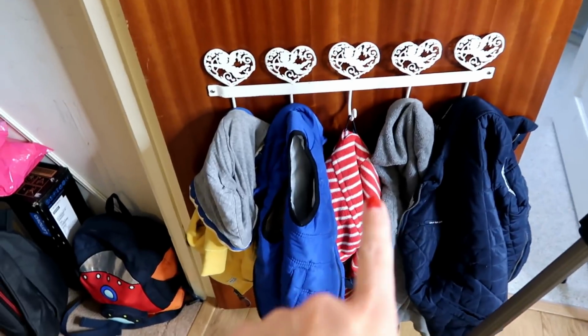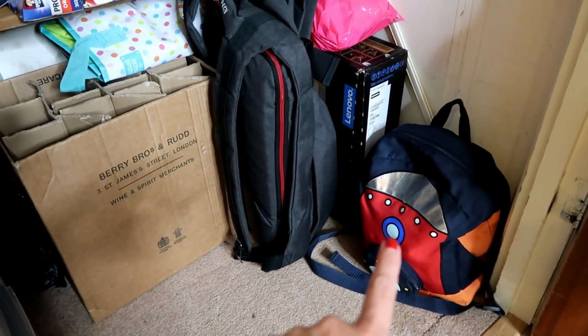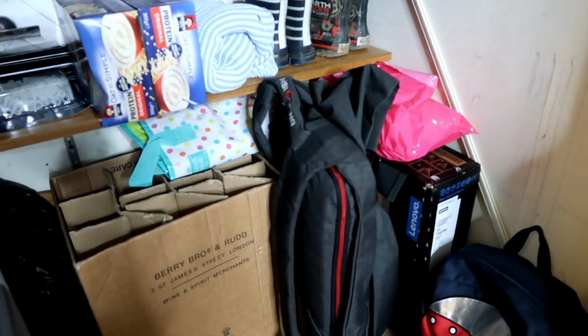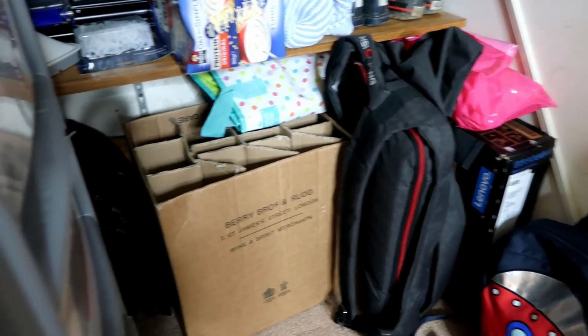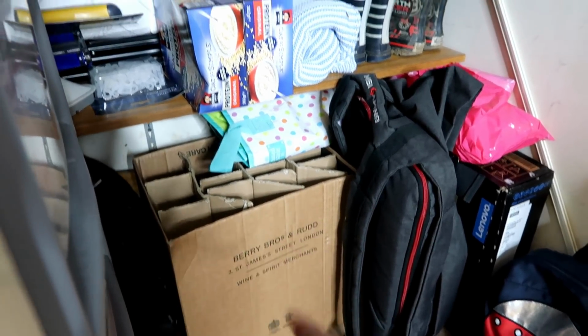So we've got the coats hanging up here where they should be with the little hoodies. Sorry, the boys are having their bath, so they're a bit noisy up there. We've got a bag, which is just our going out bag. Stu's work bag, some work stuff there. There's the Dreamies that I need to go through with Maggie. And then this is for when we get wine in, so we store it in there.